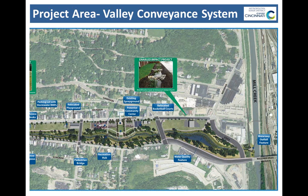And so the result of doing it this way and removing these volumes of stormwater from the combined sewer pipe is that we're expecting to see a reduction in combined sewer overflows at CSO5, which is located at the far east side of this screen. Reductions in about a little over 600 million gallons of combined sewer volume. So if you remember, it currently overflows about 1 billion gallons, so that would be almost a 2/3 reduction.